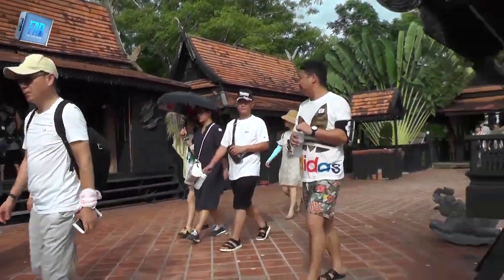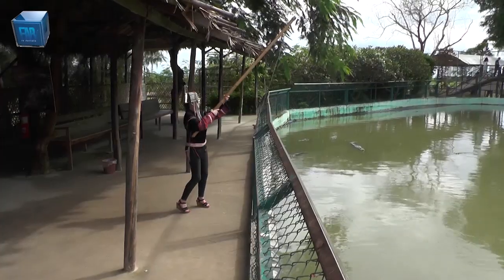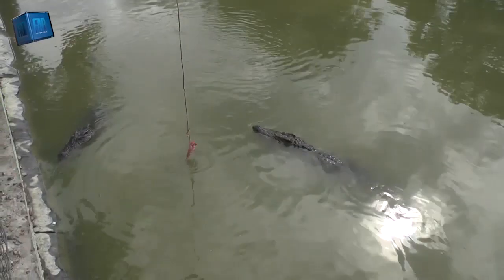The village is also home to a large crocodile pond, where you'll have the opportunity to feed the crocodiles yourself.